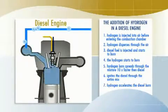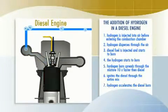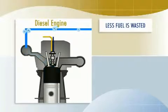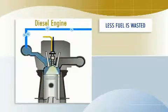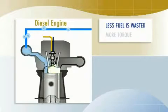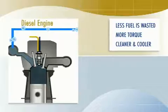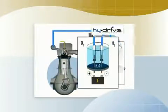This causes the fuel to burn faster and more completely. Most of the fuel's latent energy is now converted to useful work, and less is wasted as unburned hydrocarbons, oxides of nitrogen and carbon monoxide. So the engine produces more torque and runs cleaner and cooler on the same amount of fuel. With a HyDrive unit, these benefits are dramatic.